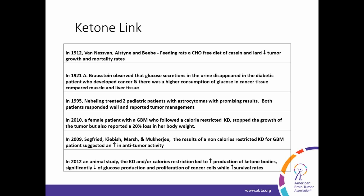In 2009, they looked at the results of a non-calorie-restricted ketogenic diet with a GBM patient. And what they saw is that it suggested that there was an increase in the anti-tumor activity, which means the activity that would not cause that tumor to grow.